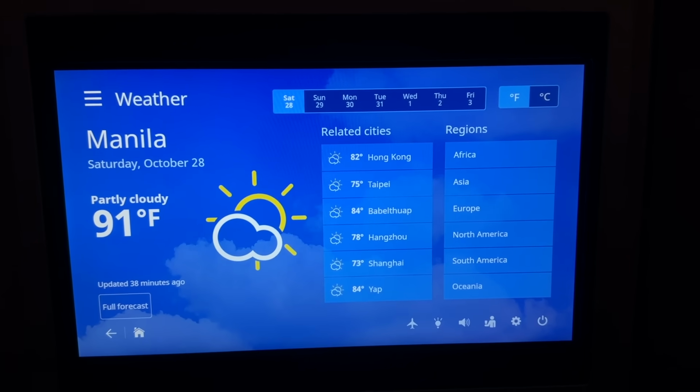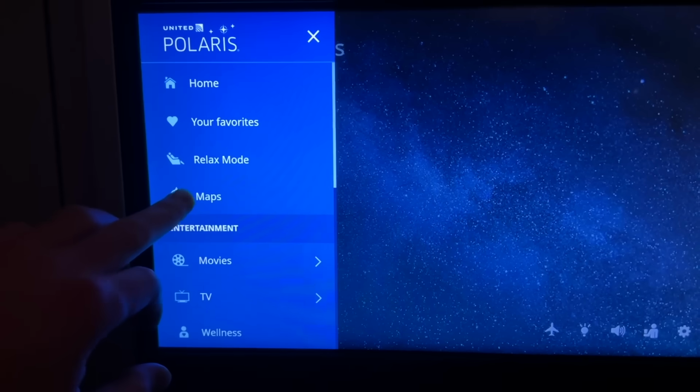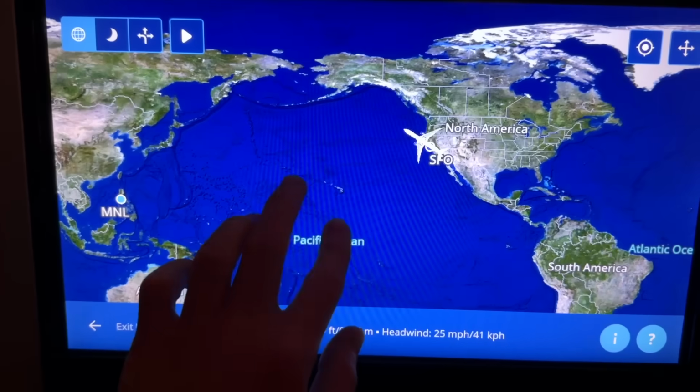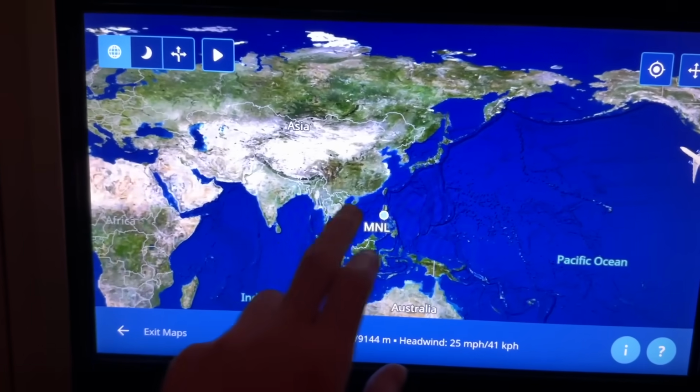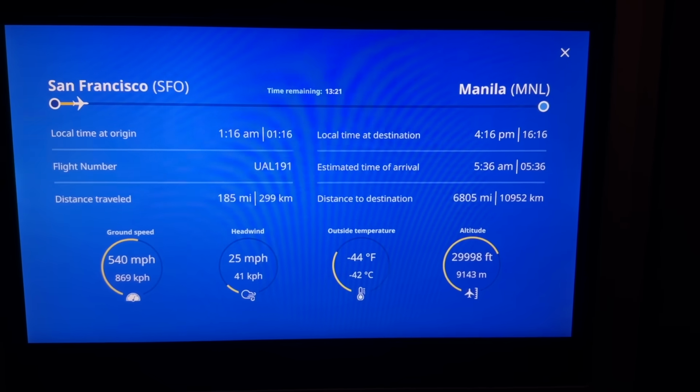They do have information about the destination as well, including the weather. Then the map, which is one of my more favorite styles of maps as it's fully adjustable, being able to zoom in and out and move the map as you need, in addition to looking up the information on your flight.